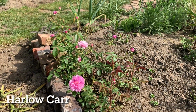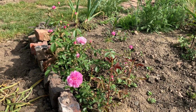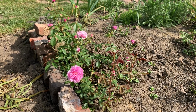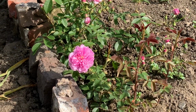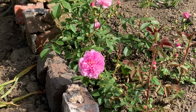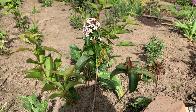Harlow Carr rose. Oh, I'm in doubt as for this one. I don't really like it. Well, it's not too bad, but I don't know. It seems to me that I fell out of love with this. Don't enjoy it. Sometimes you like the rose and sometimes you don't, and you can't really explain why. And this little shrub is my newly planted Abelia mosanensis, which is a species Abelia.